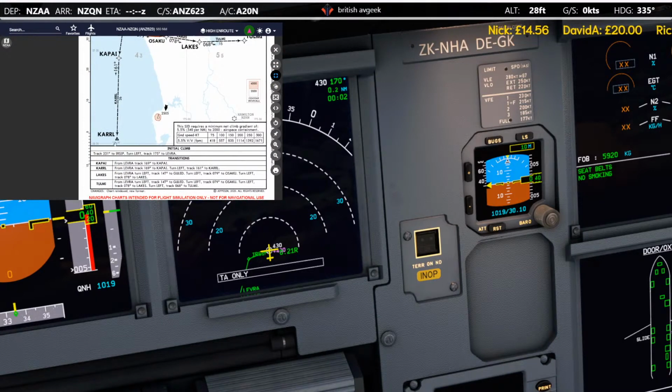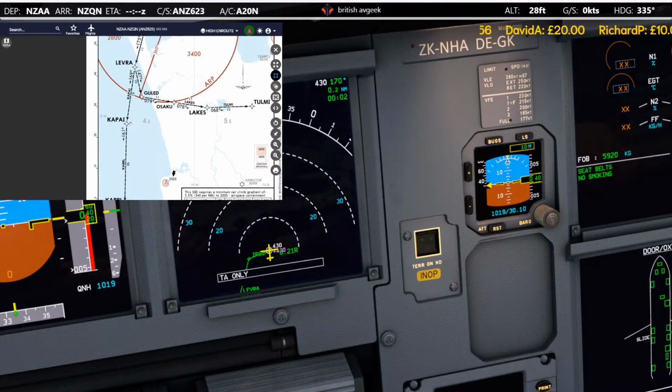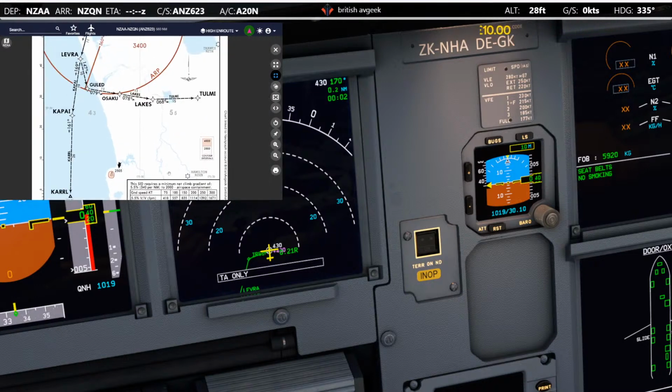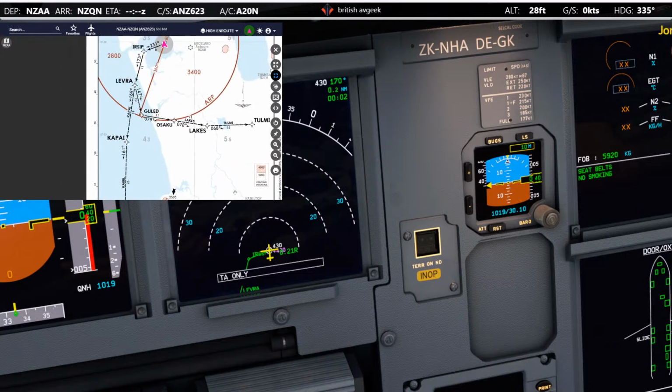There's an additional transition at Carl, but we're not going that way. We're breaking off at the transition at KAPAI to then join that airway like we were talking about a few seconds ago. Easy peasy. There's Hamilton, look. It's not too far away actually from us.